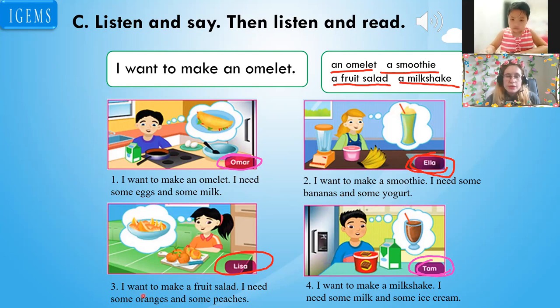Good job. Number three, Lisa. I want to make a fruit salad. I need some oranges and some peaches. Peaches. Good work. Very good.